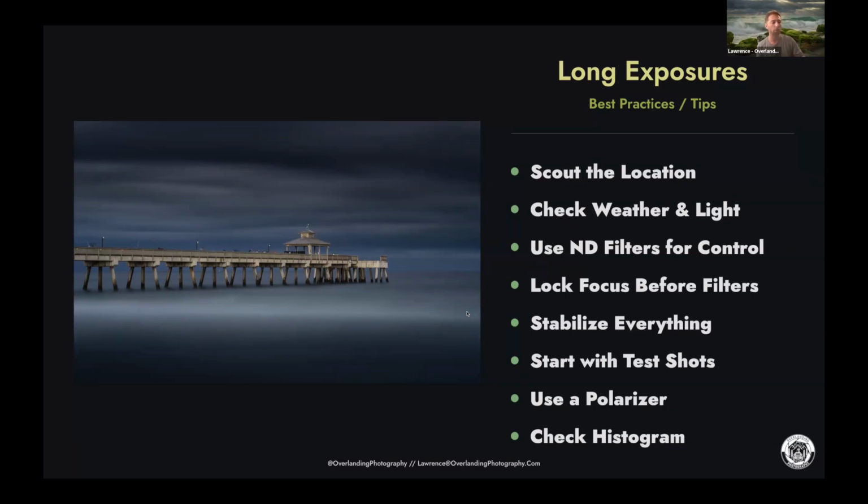And when you're doing long exposures, a lot of it, if it's not dark out and it's still bright out, you probably have to put ND filters on your lens, 3 stop, 6 stop, 10 stop, depending on the creative measure that you want to accomplish, right? A lot of times you have to focus and lock your focus in before you put in the filter because sometimes you can't even see what is in front of you once you have a dark piece of glass on your lens.